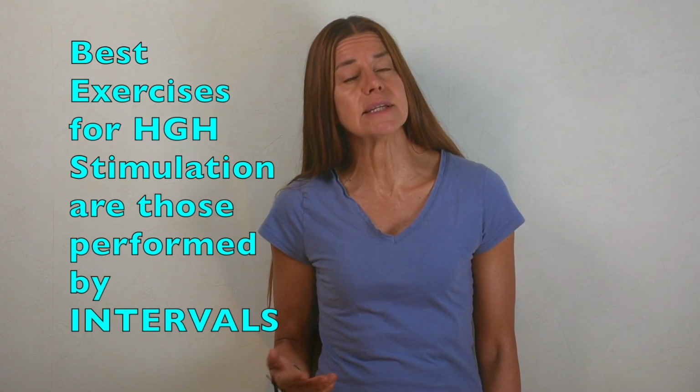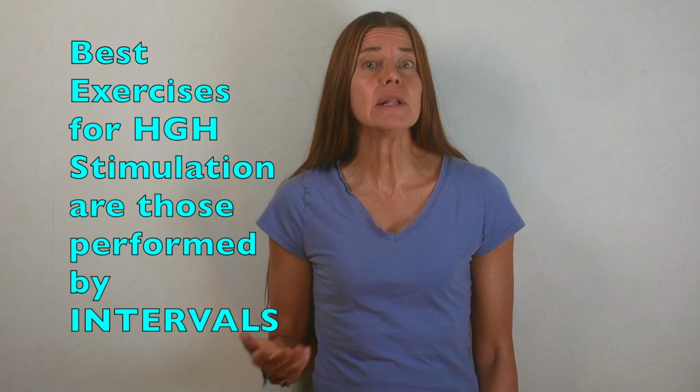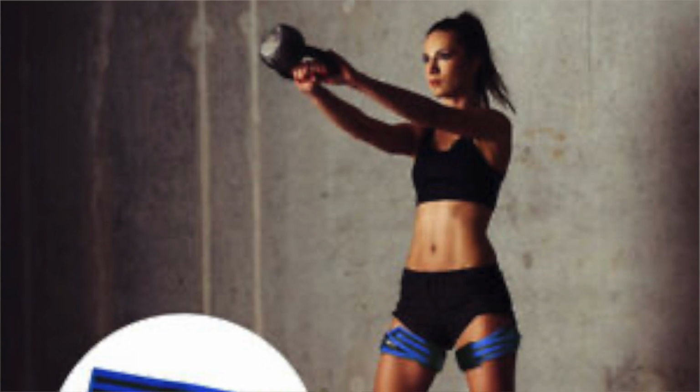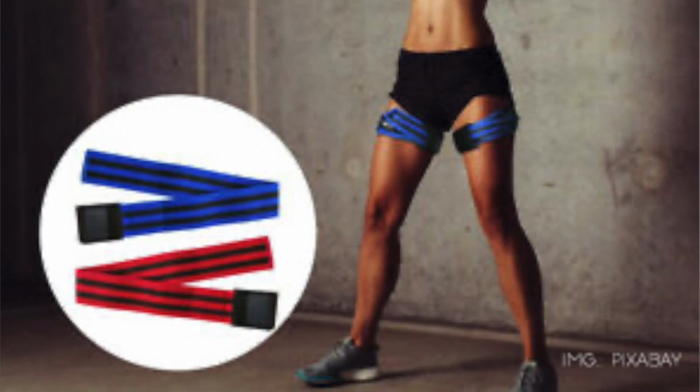In this sense, the types of training that enable your body for the stimulation of growth hormone are those which are carried out by high-intensity intervals with weights and at a cardiovascular level by doing sprints or speed intervals. Another form of training that has been shown to release growth hormone within 15 minutes of ending the session is KAATSU, or slightly restricted blood flow training.